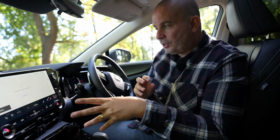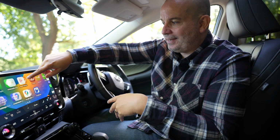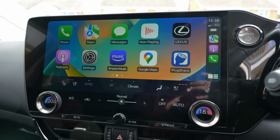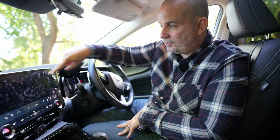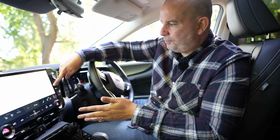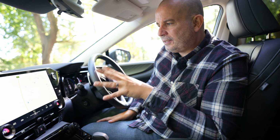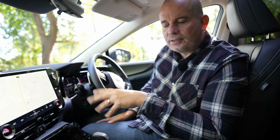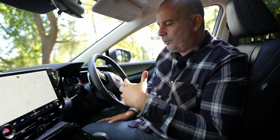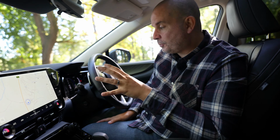You do also have the option of wired Android Auto or wireless Apple CarPlay, and it's that easy to flick between wireless Apple CarPlay and the standard Lexus system. And to go back into the Lexus system, you hit the Lexus logo and then there you go. It's really simple to connect your phone to it. Absolutely everything you need it to do, it does so in spades. This one's obviously also got a very good reversing camera, top-down camera, and all the other little bells and whistles you would expect of a car of this price point.